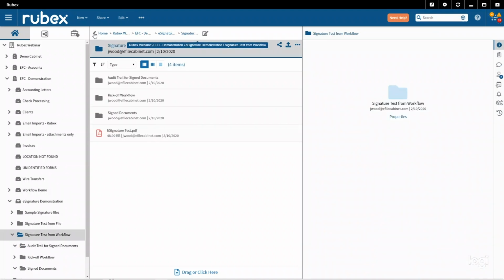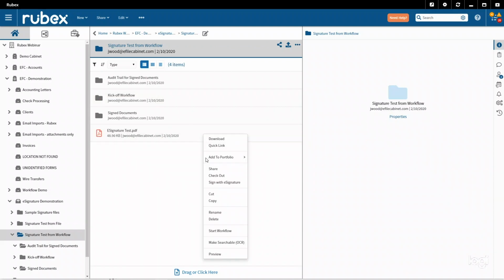So whether I'm starting things automatically, whether I'm dragging and dropping files to kick off workflows, or whether I'm just simply right-clicking and sending for signature, signature has never been easier with eFile Cabinet. We absolutely think you're going to love what we're doing with signature. It's never been easier. Again, no more passwords or setting up configuration for signers. All you need to do is give them the permission in your account, and those people will be off and signing for eFile Cabinet signature.